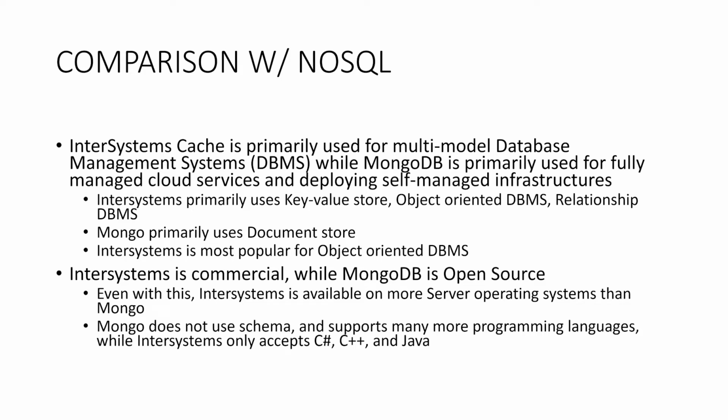With that, InterSystems is the most popular for object-oriented DBMS. About the license, InterSystems Cache is commercial, while MongoDB is open source. Even with this, InterSystems Cache is available on more server operating systems than MongoDB. Mongo does not use a schema, and it also supports many more programming languages, while InterSystems only accepts C#, C++, and Java.